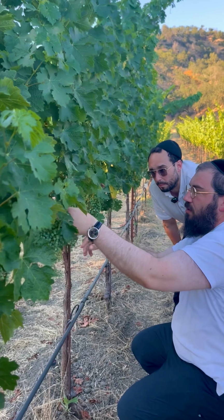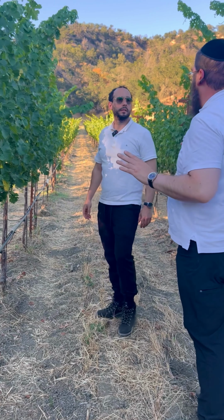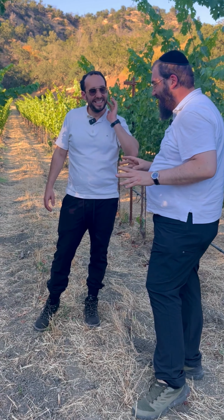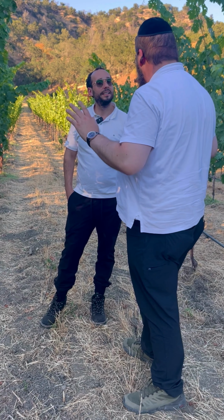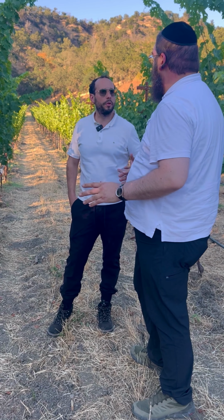But do you want to get more bunches, or you want to get less bunches? No. It's basically designed to get 4 tons to the acre. That's what this is designed for. The quality vineyard is designed basically like that. If not, what happens with 4 or 5 tons? If you have more, you could grow more.